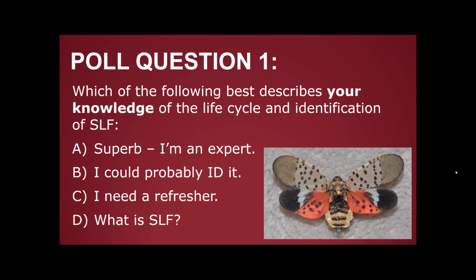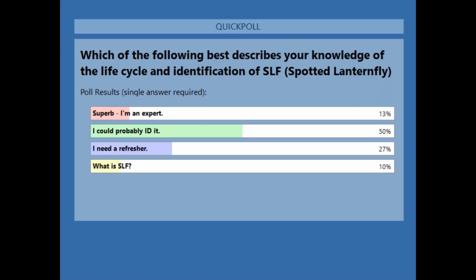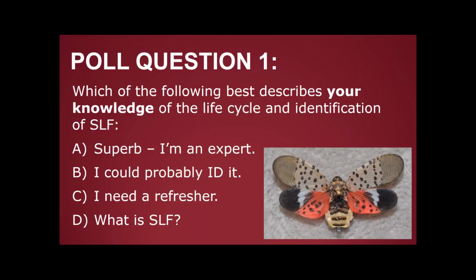All right, so it looks like 13% of you said you're an expert, 50% said you could probably ID it, 27% say you need a refresher, and 10% say, what is the spotted lanternfly? So thank you for your honesty and for filling that out. Again, that'll help us award pesticide credit to those who need it, but also that helps me feel good about providing some follow-up information about the identification and biology of this insect.